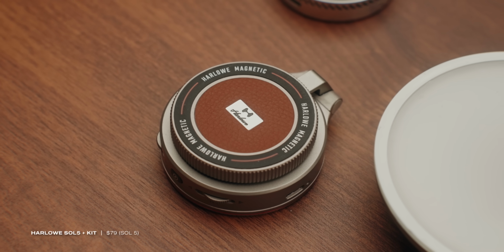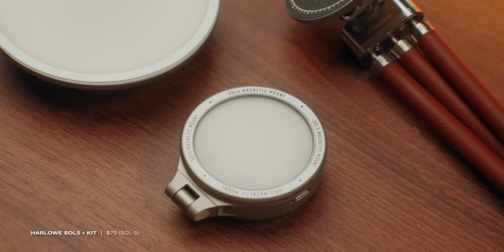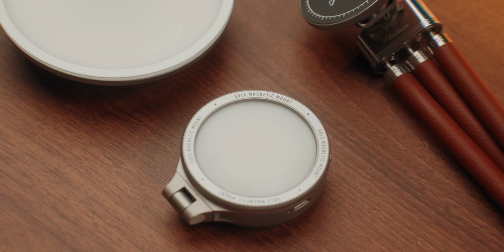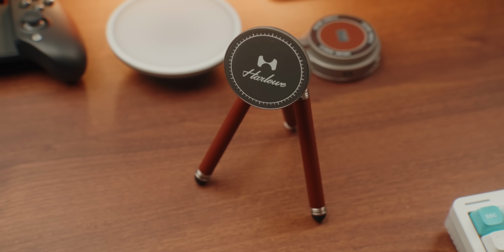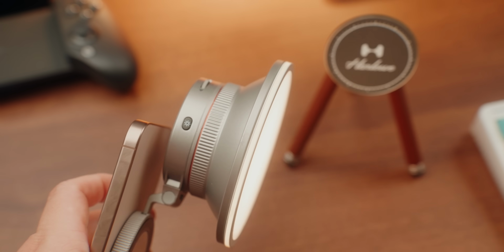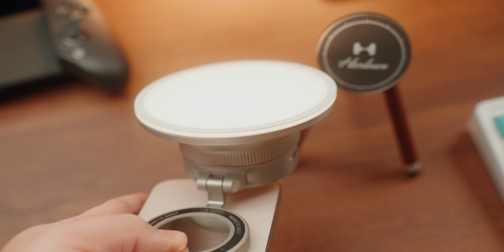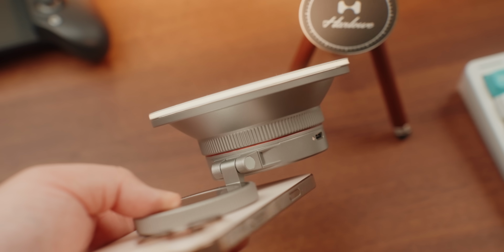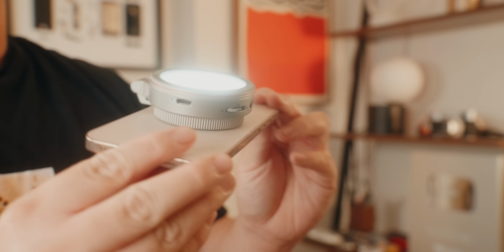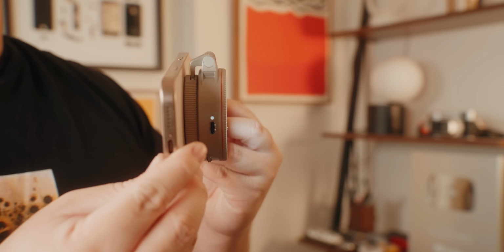Now, the last MagSafe accessory I wanted to highlight is a product from Harlow called the Soul 5. This on its own is a great product, but I got the whole kit with the MagSafe tripod stand as well as the softbox. But the Soul 5 is a really unique and interesting accessory because if you're looking for a light that you can use with your iPhone to shoot videos at night or just want better low light selfies, you gotta pick this up.